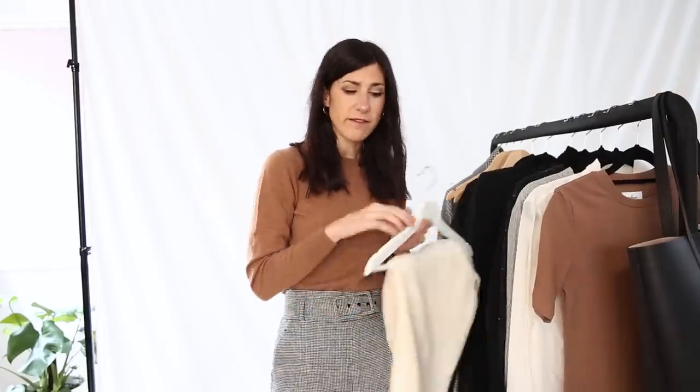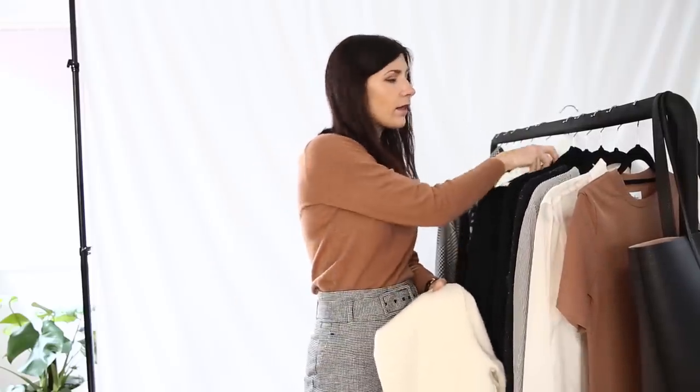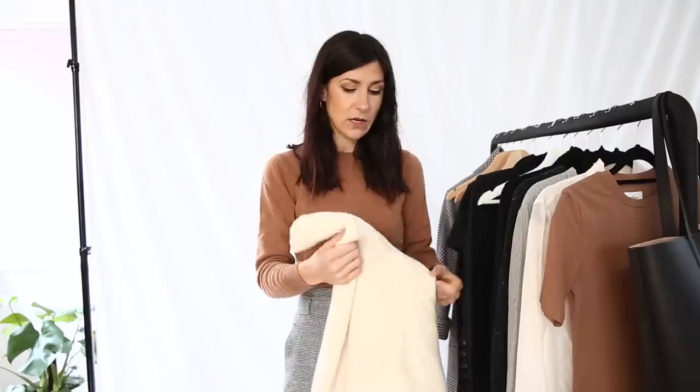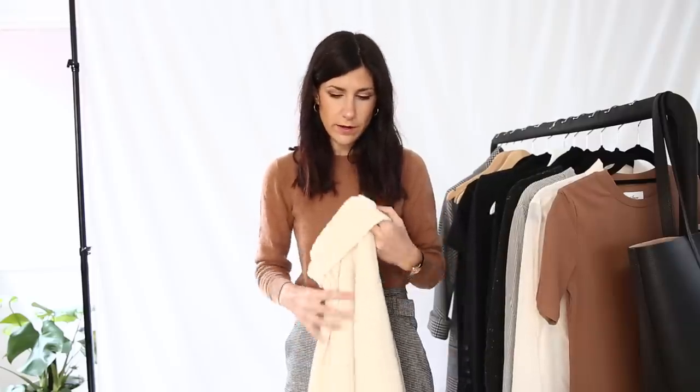Item number six is my final top, and this is actually a really oversized sweater. Depending on your work environment, you may not be able to get away with this. If you work in a super corporate office, that might not be right. You kind of have to judge that based on where you work.